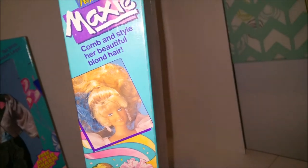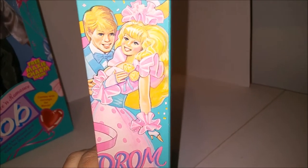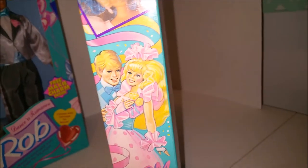And this one, oh, we're upside down, but it's from 1987. Oh, look at the picture on the side there. Comb and style her beautiful blonde hair. That does not look like Rob. Uh-oh.